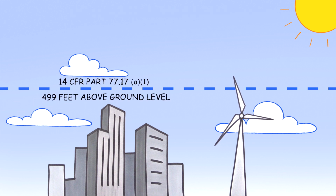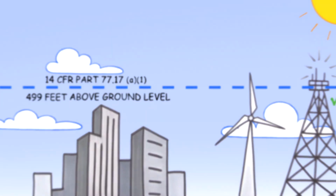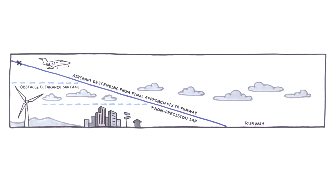This notice is guaranteed if certain imaginary surfaces near airports are exceeded or if your project is taller than 499 feet above ground. We think of these as screening surfaces. Your project can exceed these, provided they don't have what the FAA calls significant adverse effect. So, how can you possibly understand imaginary surfaces and what would actually limit your building?